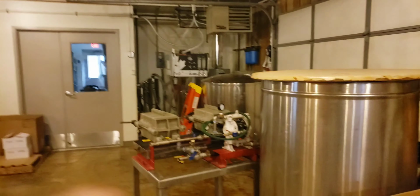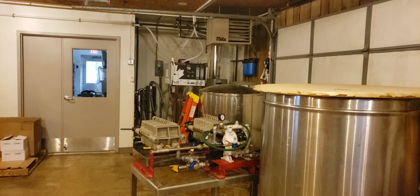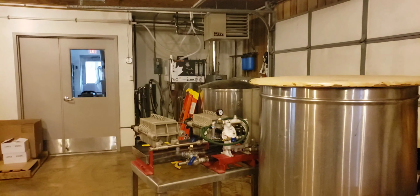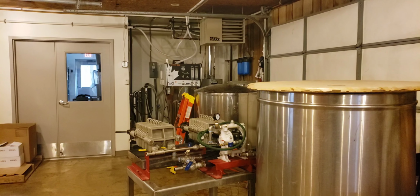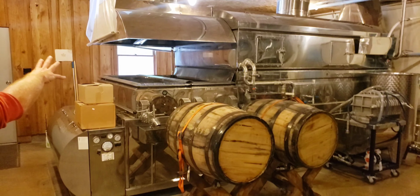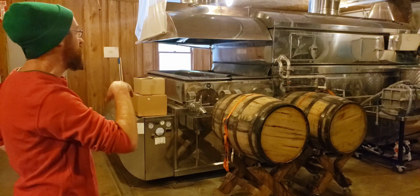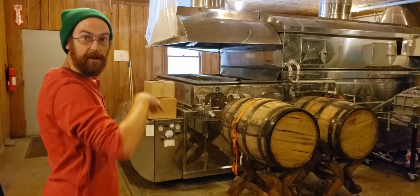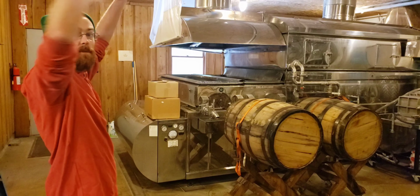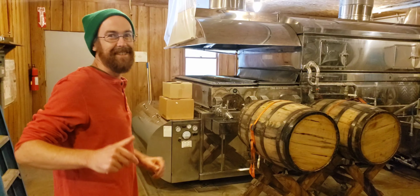So that RO can get the sap from, usually it's like 2-4% sugar when it comes out of the tree, up to about 7 or 8. So then that's a lot of the work taken off of the evaporator. But once it goes through that, then it goes over this little steel tugboat here. And that just cooks and cooks and cooks. So if you come here in late February, early March, there's like maple steam all around. It's the coolest thing. That is really neat.